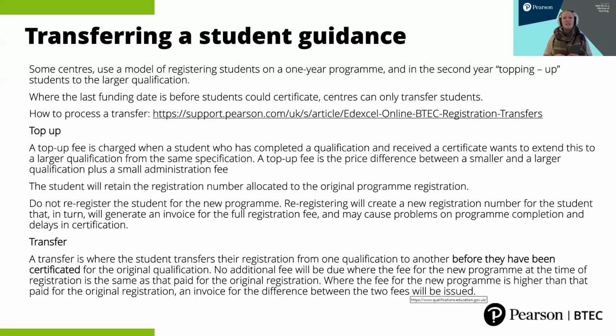If you have learners looking to do a 360 sized qualification from this September, they will not be registering on the applied human biology. They will be registering on the medical science AAQ qualification moving forward. So hopefully that helps to give you an idea of how it may impact the curriculum and when you need to register learners.